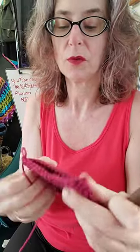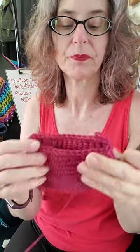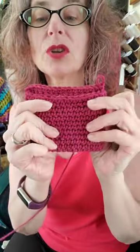1, 2, 3, 4, 5, 6, 7, 8, 9, 10, 11, 12, 13, 14, 15. Okay, so now if you fold it and you look at it, we're starting the flap.